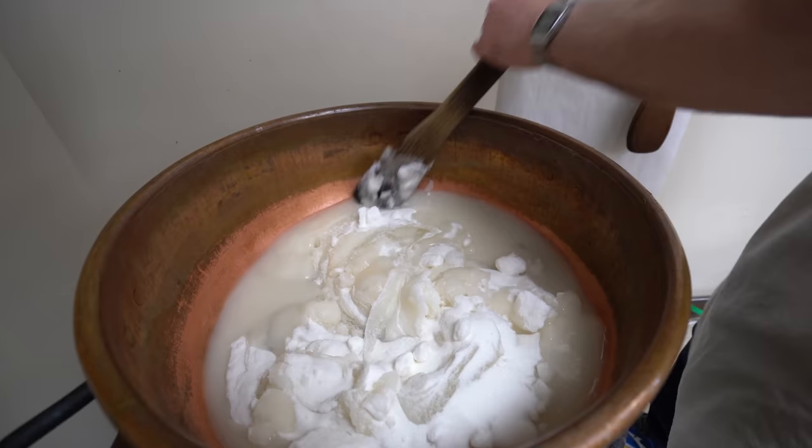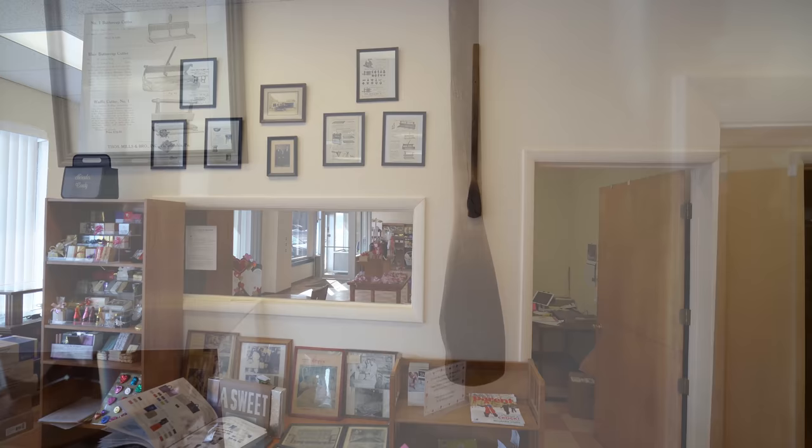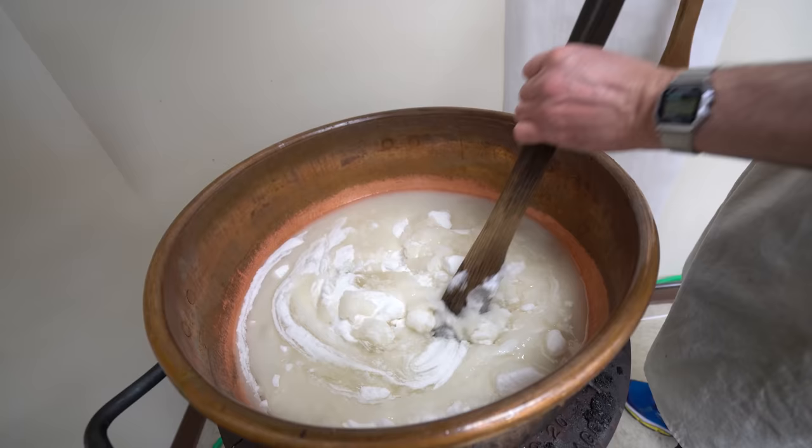I made this paddle. The original paddle broke about 20 years ago. I got it hanging up out there in the shop. Oh yeah, I've seen that. I didn't know that that was where it was from. That's my grandfather's one. I made these out of oak 20 years ago.